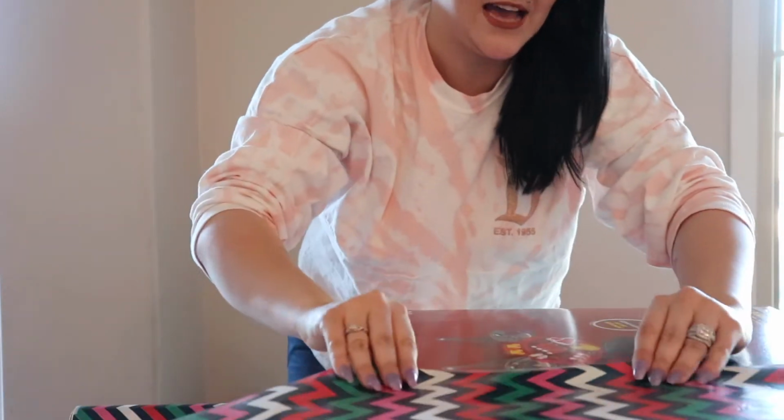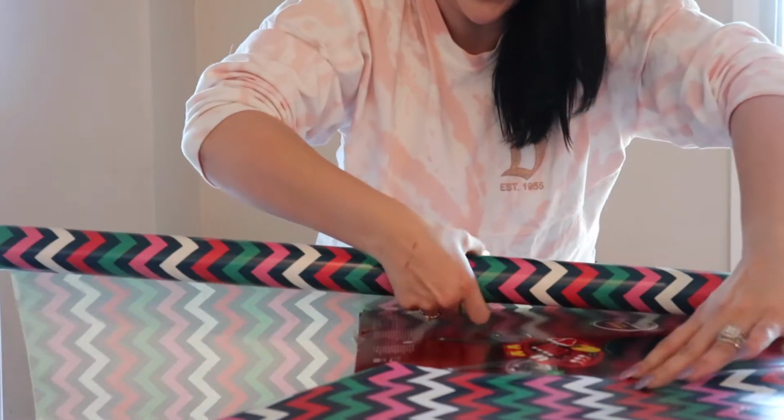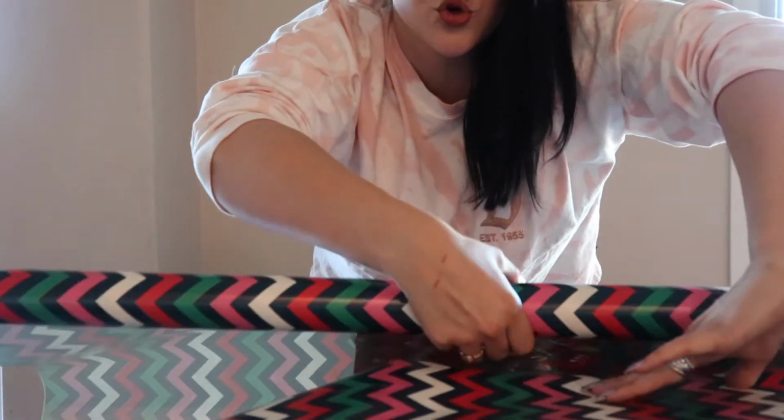This thing is massive. I was trying to ask my husband which gifts he thought were the more unique ones, or the coolest ones that I should wrap during wrapping me. And he picked out this one, and I was like, this is gonna be such a pain in the ass to wrap. Like, why this one? And he was like, because it's cool.